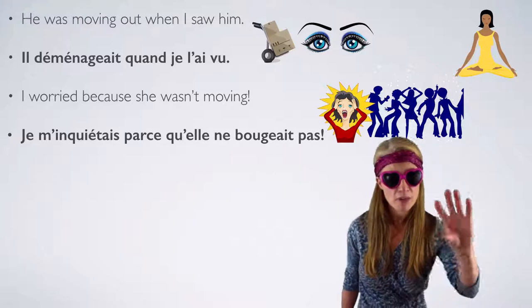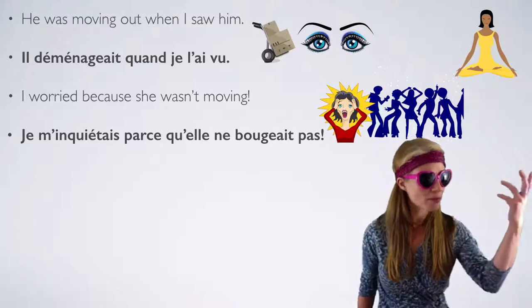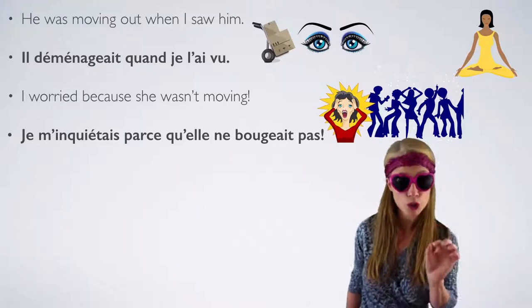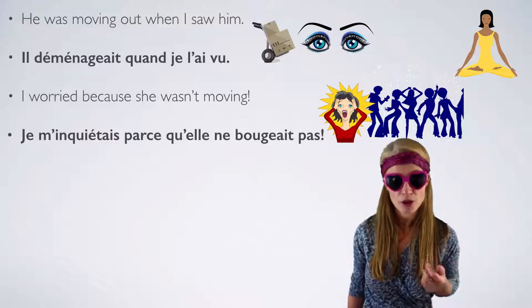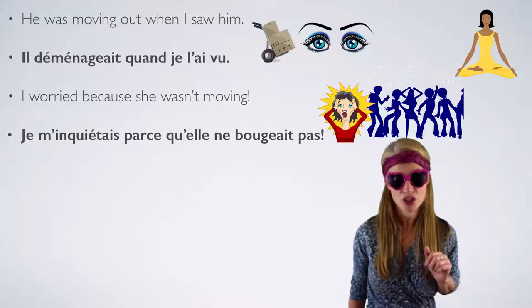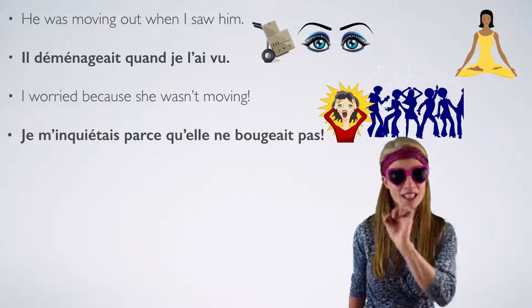So here I've used the imperfect for I worried because there's no clear beginning, no clear end. If you want to be more specific, you could use the present perfect. It's a pronominal verb, s'inquiéter, so you have to have être as your auxiliary. Je me suis inquiété.